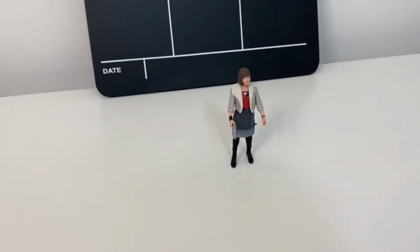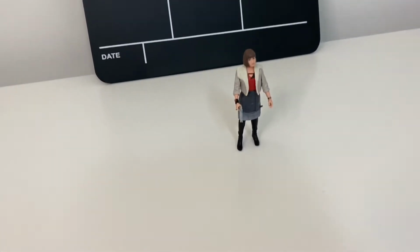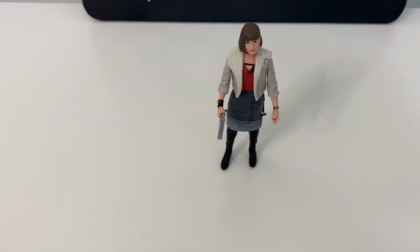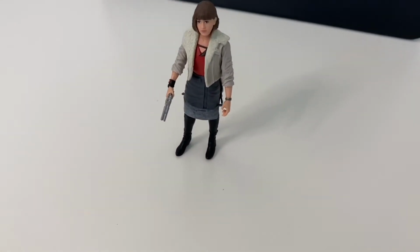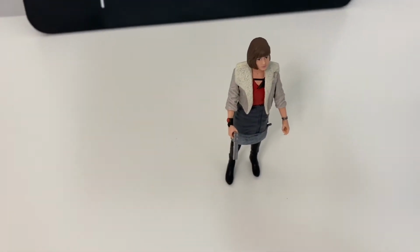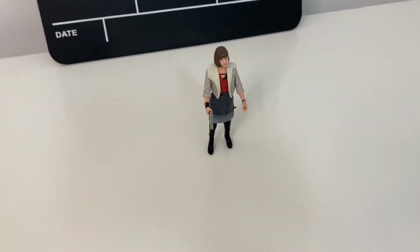Okay, she probably needs a stand too. Okay, that's fine. So let's have a closer look. There you go, that's Kira from Solo: A Star Wars Story film.